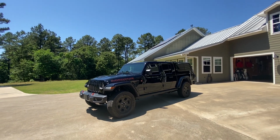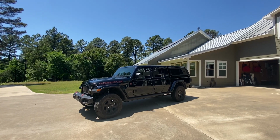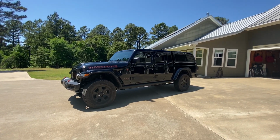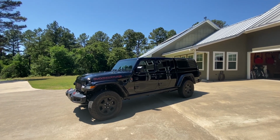And we can sell these Wildpeaks. It would be pretty cool. And the Coopers also are one of the lightest 35-inch tires you can get. So look at tire weights when you pick out your tires. It'll make a huge difference in how the Jeep drives, the acceleration, the stopping, and the steering.